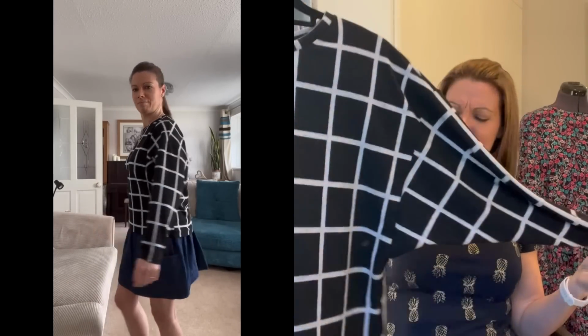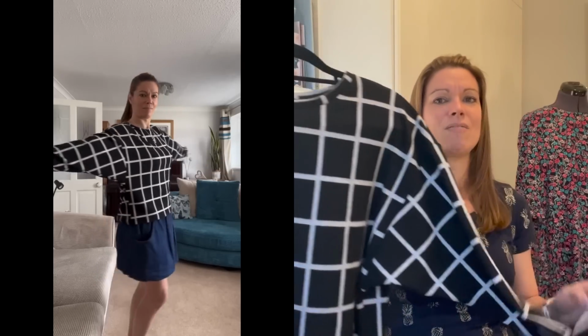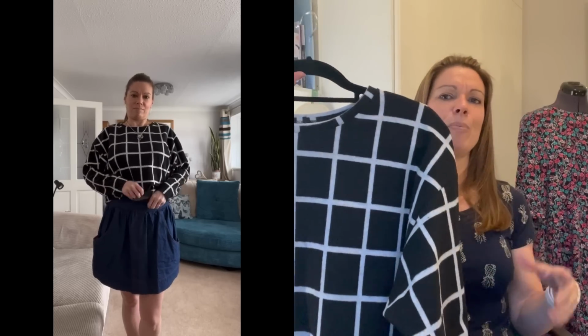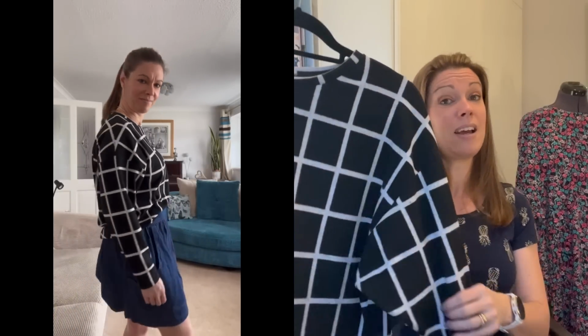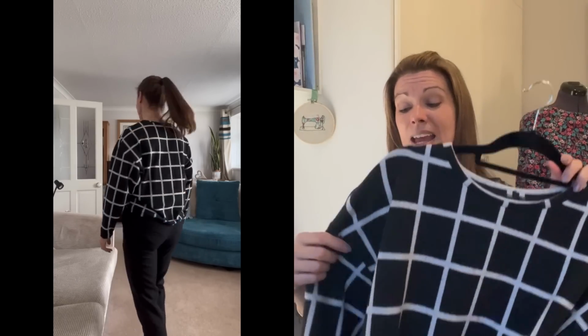So I am slightly disappointed with it, but I do think I need to mess around with that style a bit more, and styling it up and what to wear it with. I think I need to wear it tucked in, or at least have the front tucked in, and maybe wear a belt with it, and I think that I would prefer that. In terms of constructing this, it was super easy to make. It has a drop sleeve, so there's no pressure when it comes to setting in the sleeve or anything. It just works really well.